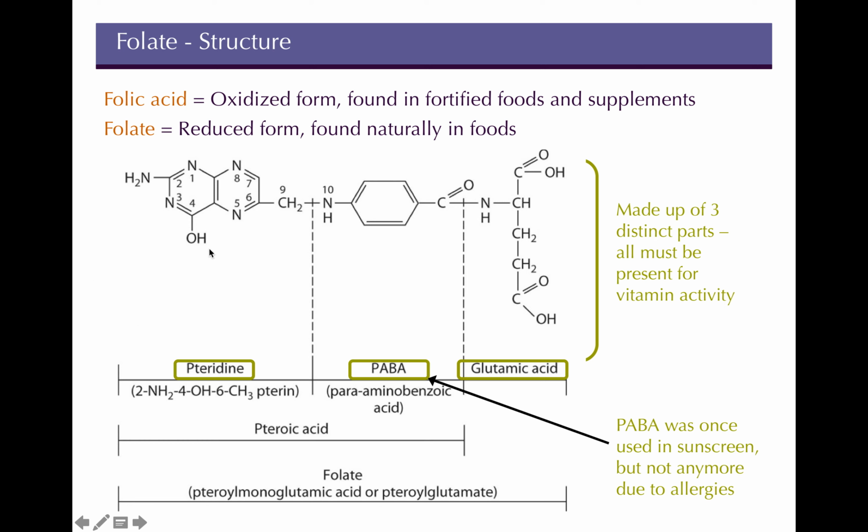So it consists of three different things: a pteridine, so this guy right here, a PABA, what we just discussed on the previous slide, and then a glutamate or a glutamic acid. So it's made up of these three distinct parts, and all of them have to be present and attached to each other for the vitamin to actually be active.